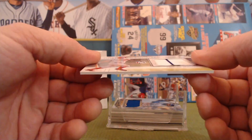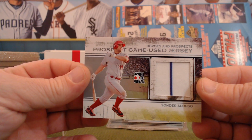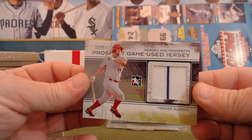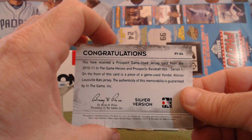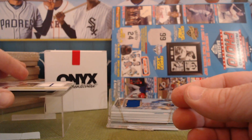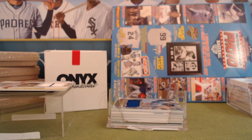Next up is a pinstripe. Looks like a rookie Yonder Alonso, sorry. On the game. Heroes and Prospects, prospect game used. Yonder, I want to say, is the White Sox, but I very well could be wrong. Let's check that real quick. He might be Braves. Let's see here.